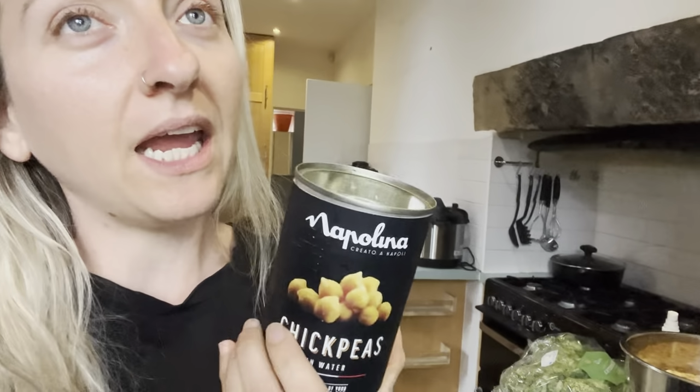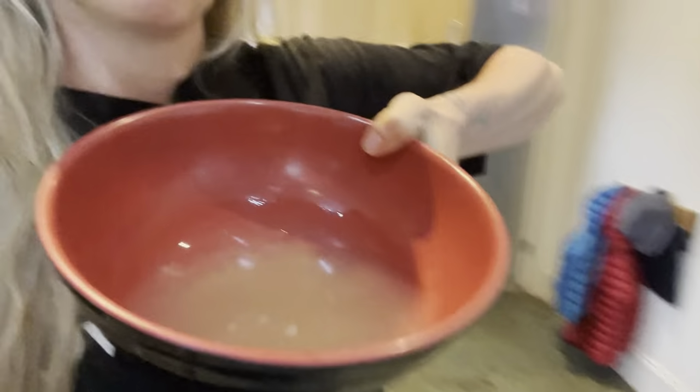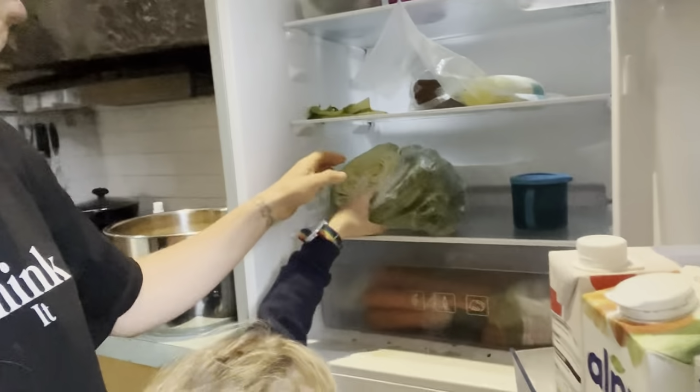I'm going to do like a chickpea, almost like a chickpea Caesar dressing is kind of what I'm thinking. Yes, baby, thank you. I saved the chickpea water so I could use that for the liquid. I think that would be quite nice because it gives it a bit of a fluffier element. Yes, get the broccoli out. Good idea. Let's get the cabbage out. Let's get it all out.